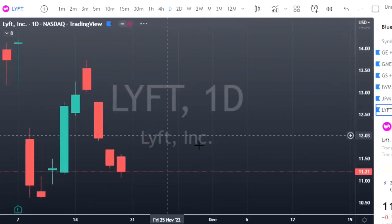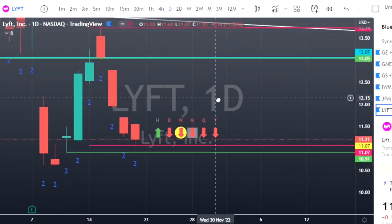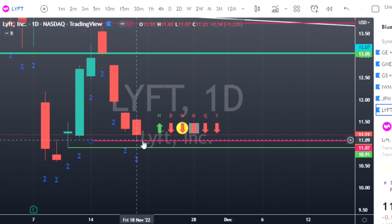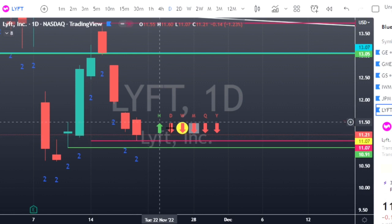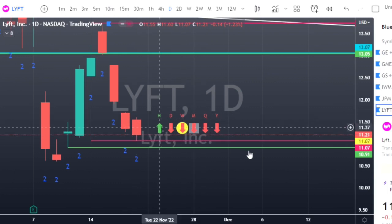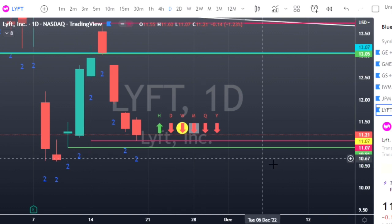Lyft. So Lyft, again, this is a 2 down red, but we have a trigger on the weekly, okay? We are inside bar on the weekly, but we are way closer to going 2 down on the week than 2 up. I'm going to look to take this trade during the day or on the week. We have full time frame continuity to the downside if that happens. First targets are marked out, so Lyft, I am looking to trend down next week.